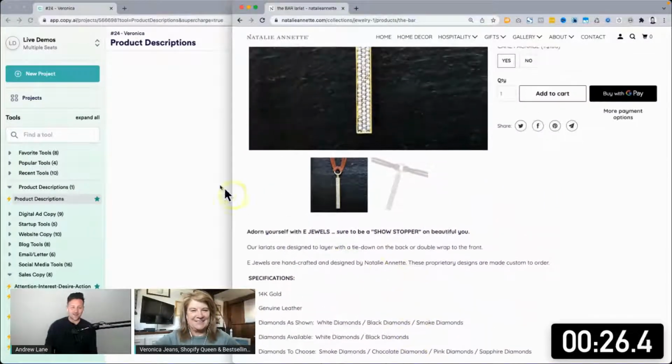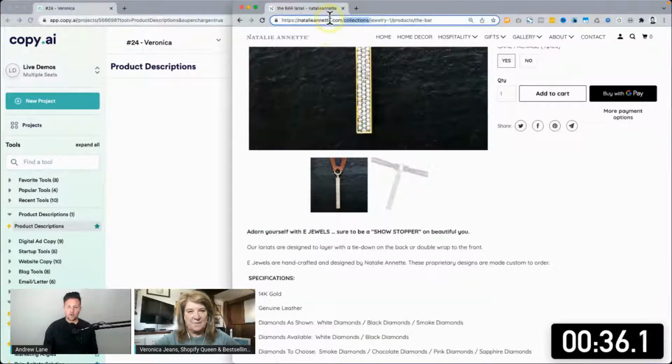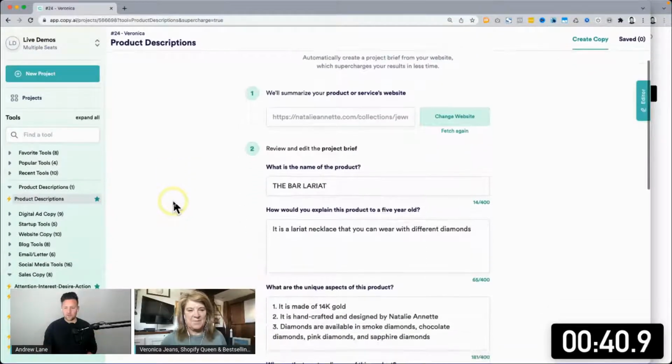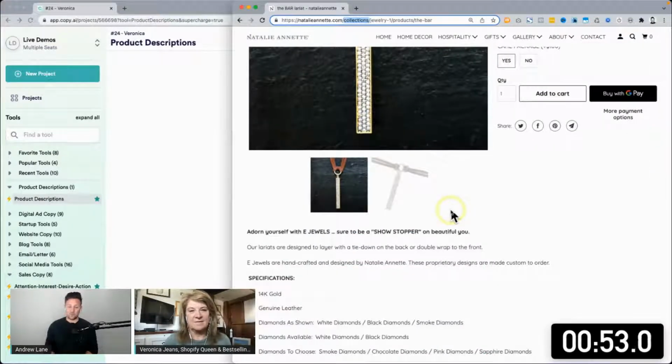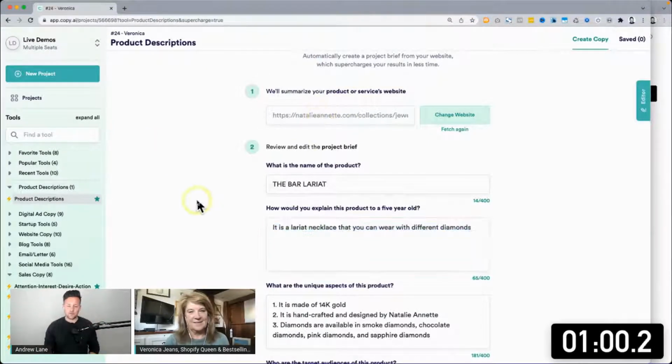Okay, so we're going to use CopyAI here, and we've already got a little head start. We're using the new Supercharge feature that will help us pull in some content from the website. We grabbed the URL of this current page and ran it through Supercharge. There's not a lot of great copy on that page yet, so we don't have a great starting point here. We're going to need to enhance this a little bit. Another thing you can do if you don't have a website at all is go look online and find a product that's similar to what you're selling and run that through Supercharge, and it will scan that sales page to pull out some of the most important aspects.